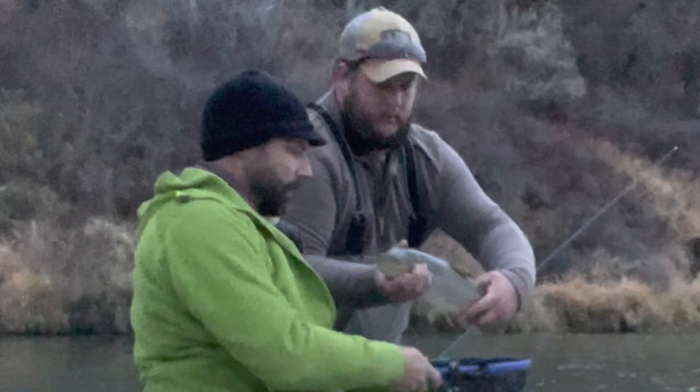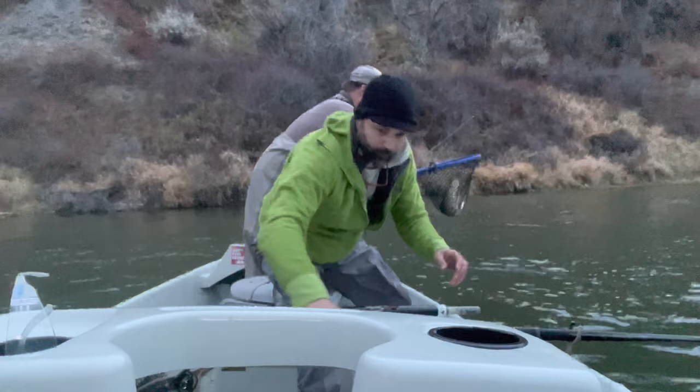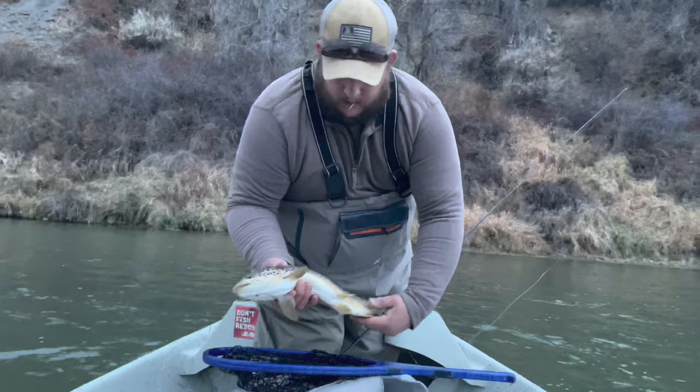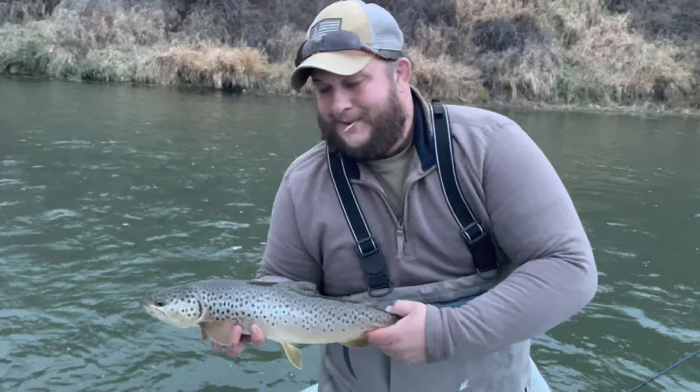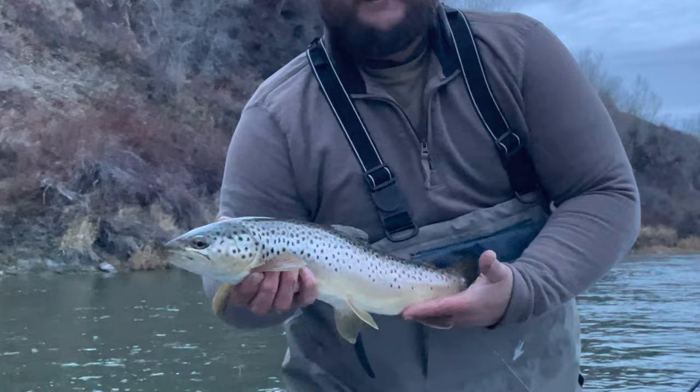Oh, look at that one. Woo! Hold on. Put it back down in there. Oh, Chris, that's a big one. Very nice. Yeah, we like that. Good fish, very good fish. Hello there, buddy. All right, let's get him back down in there.